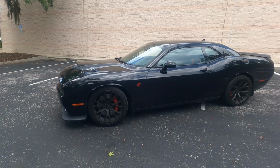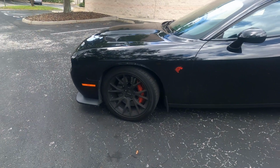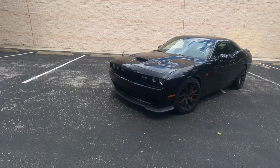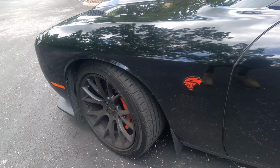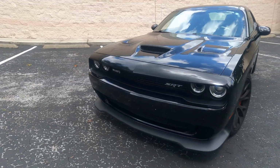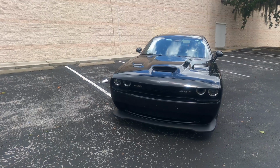Now, I'm pretty sure you guys all know what a Challenger looks like, at least a Hellcat. But let's check out this one. So we got the all black look going on here. The wheels are a little dirty, as we have been having a little fun with this bad boy. Look at the front view. That thing is mean. Yeah, very aggressive.